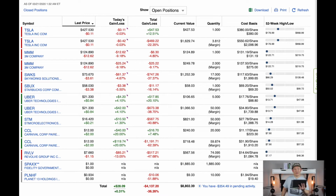Next one is Uber. You'll see there's two line items of Uber. I have 50 shares at a cost basis of $34.80. Then when it dropped to this ridiculous price of under $20, I was picking up additional shares, and I have 5 of those shares at a cost basis of $17. STM, I don't think I did much with STM. I still have my original 50 shares at the original cost basis of $27.78.